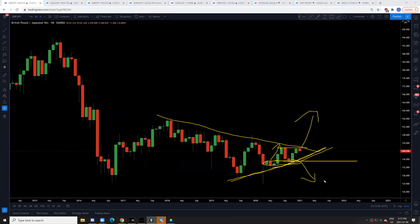Because so far we've seen that Brexit couldn't do it. We've seen that COVID couldn't do it. The lockdowns couldn't do it. It doesn't matter. Even though we've had some ranging on the intraday, even though we've had some strong pullbacks and sell-off moves with crazy Brexit headlines, it still hasn't broken macro bullish structure, and it still hasn't broken that potential for historical repetition.